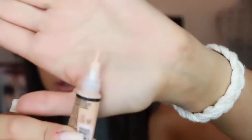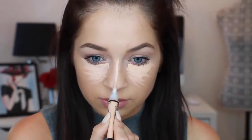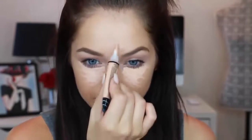So the first thing that I like to do is take my concealer, squeeze a good amount out, and put this under my eyes. Then once I have the concealer that I like underneath my eyes, I'll normally go in with whatever excess is on the brush tip, because this concealer has a little brush, so it's really convenient. And I like to go down the center of my nose, just a straight line.